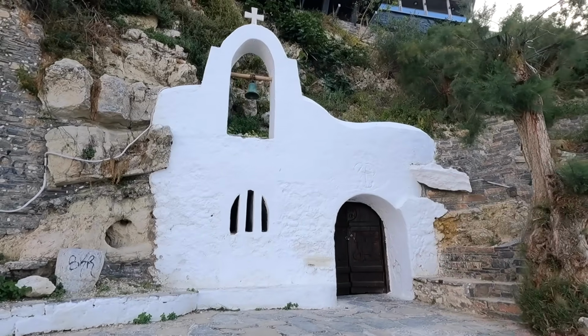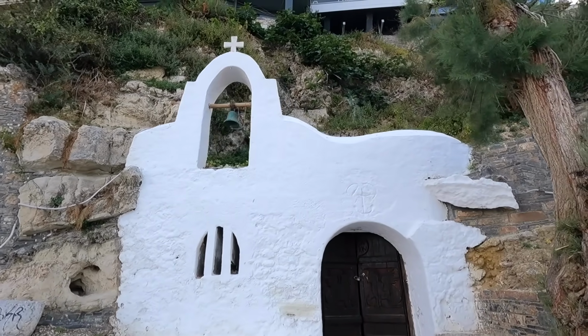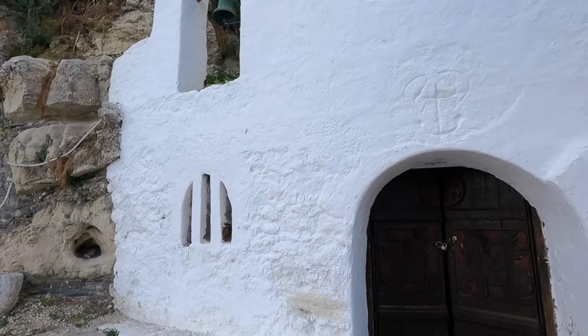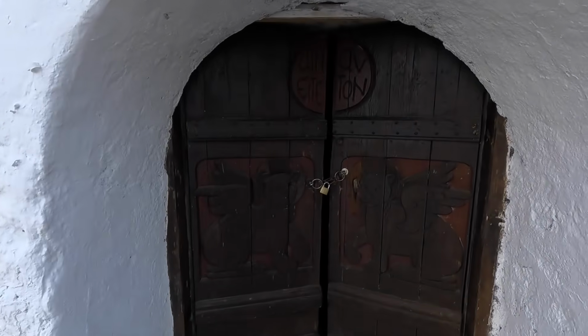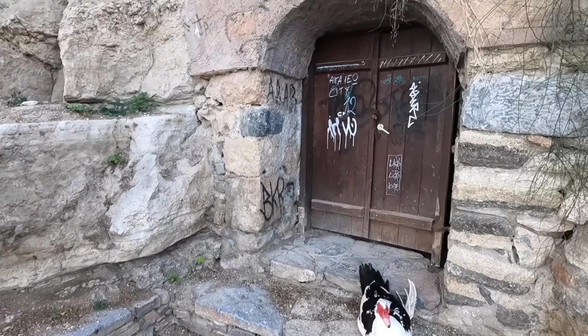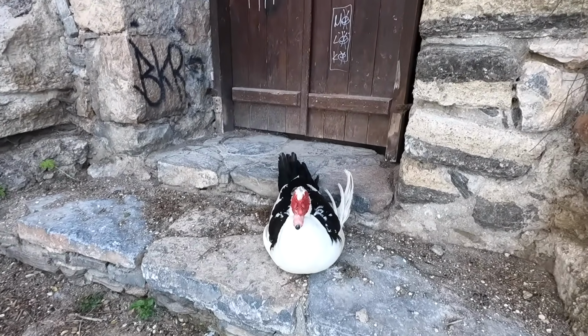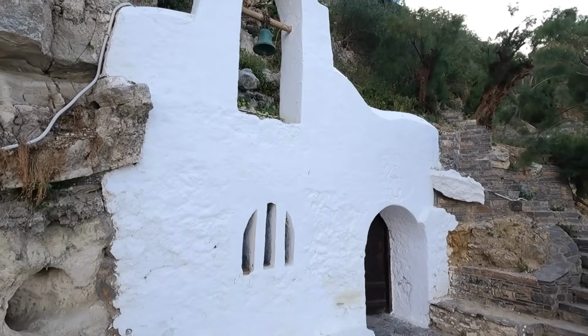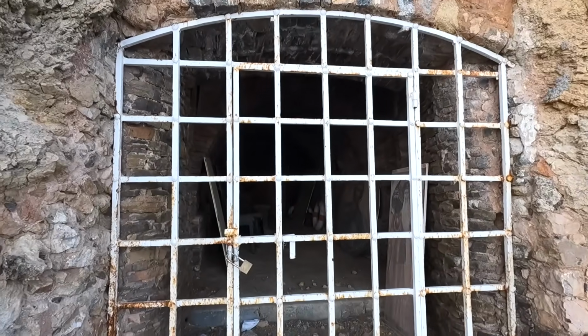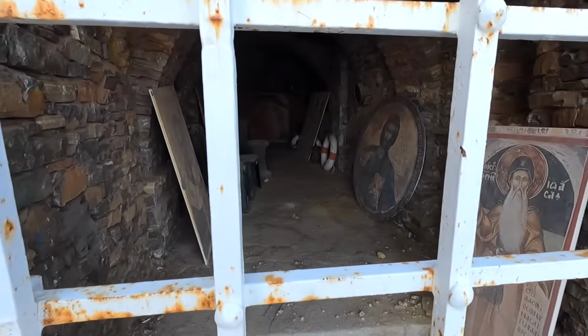Look at this nice old chapel too, kind of built into the cliffside. Yeah, there's no way in there. The old doors. There's another cave over here. Oh, didn't see you there, sorry. Is the owner of that cave house. Even more caves. So on Google Maps it doesn't show any of these points here.